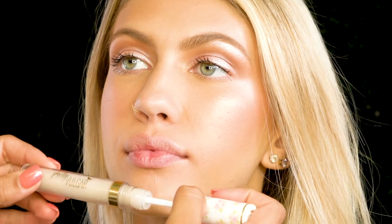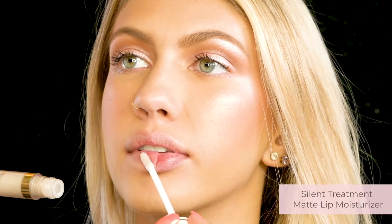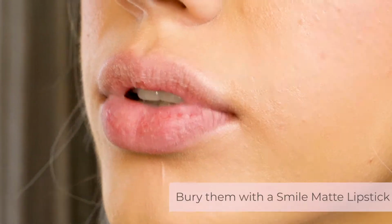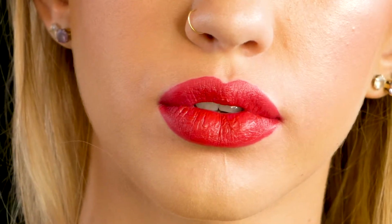Our matte lip moisturizer, the Silent Treatment, is equal parts lip care and makeup prep. This formula hydrates, soothes, and reduces the appearance of fine lines, all while being lightweight with an ultra matte finish. Bury Them With a Smile comes in 8 beautiful shades.